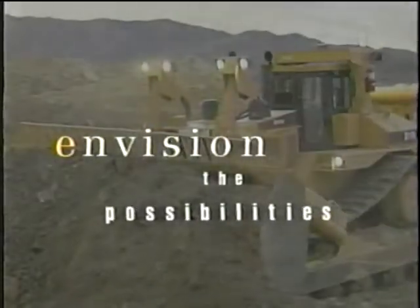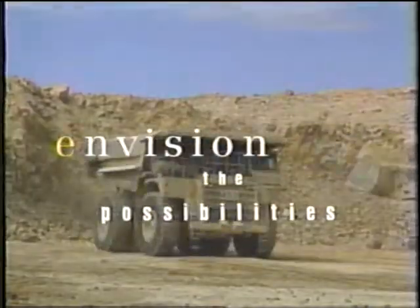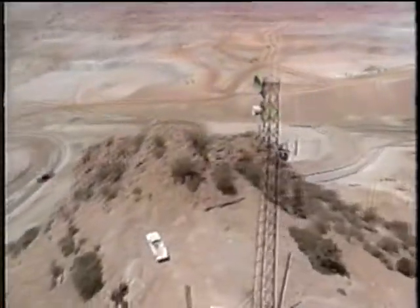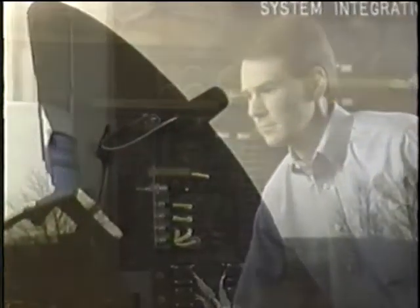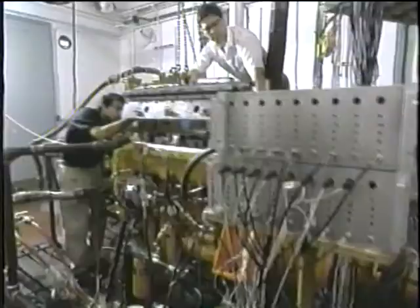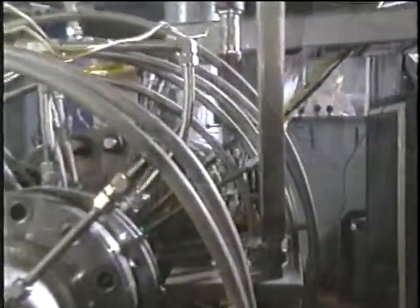Think Caterpillar just makes big yellow machines? Think again. There's a lot of high-tech stuff behind all that iron. Things like wireless technology, global positioning systems that work with computer-aided earth-moving systems, computerized monitoring systems, and revolutionary fuel systems.